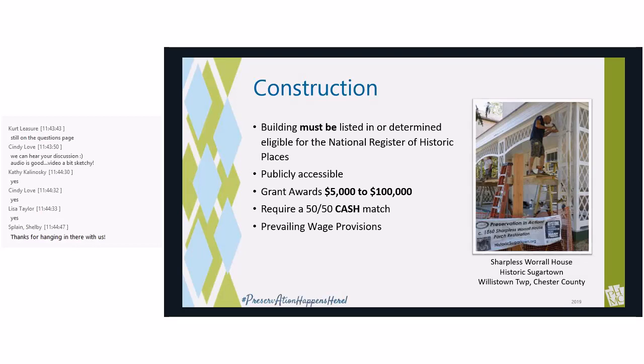We are a state agency, so all the prevailing wage provisions may very well apply to your project. So keep that in mind as you're assembling contractor estimates as a whole. That can increase your project costs.